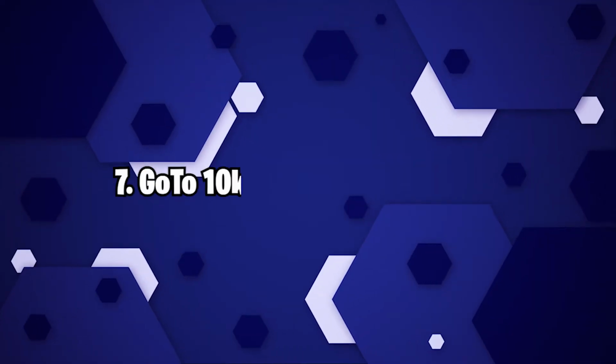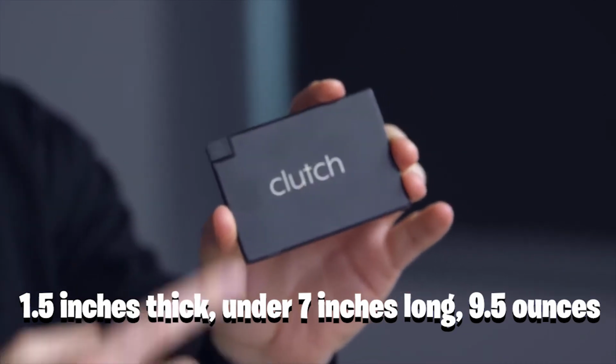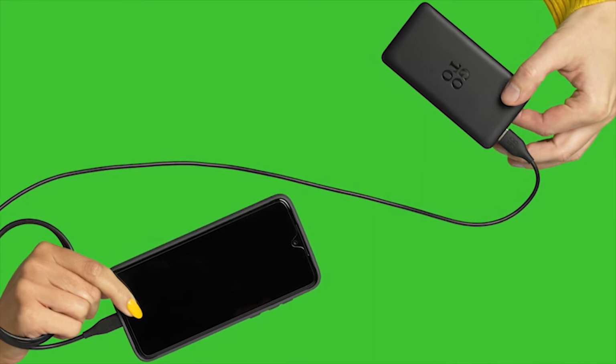Number 7. Go-To 10K Portable Power Pack. Portable power banks are an excellent way to keep your electronic devices charged at all times. Not all backup power banks, however, are equally portable. The Go-To 10K, on the other hand, is 1.5 inches thick, under 7 inches long, and weighs 9.5 ounces in total. This ultra-compact design is perfect for stowing in a backpack or purse when you're on the go.